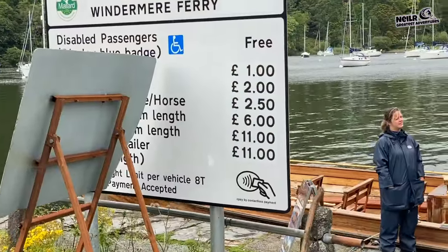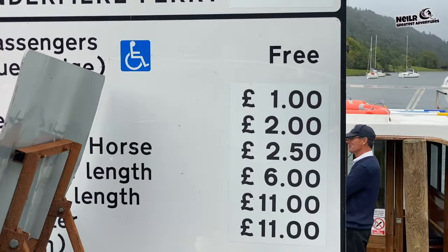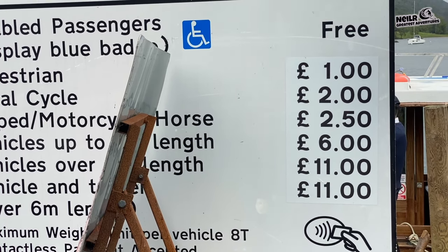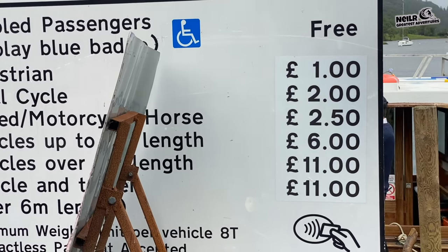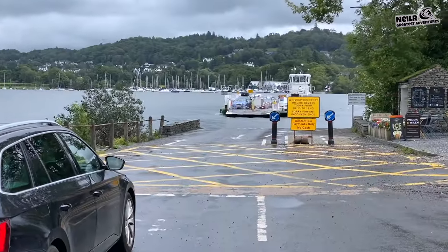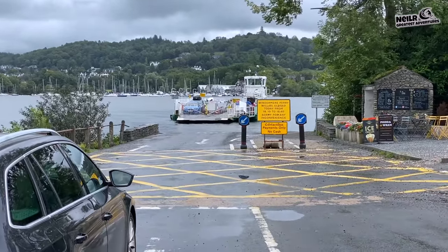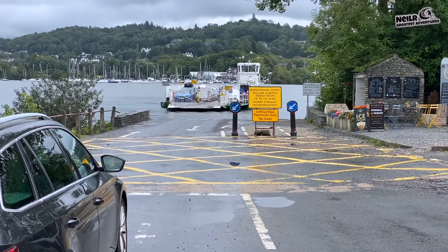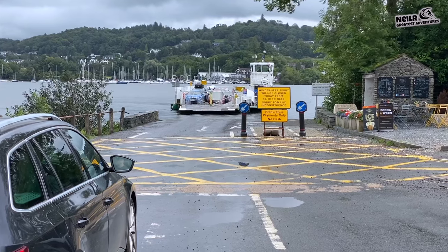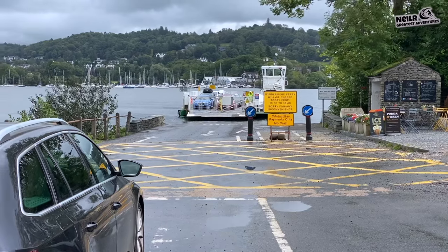You can pay by wireless as well, so contactless payments. You can only just see the sign there, but we've got £6 for a car, and mopeds are 250. There's the price list. This looks quite good for what we're going to be doing. I don't think I've ever done anything like this before, going on a ferry with the car. I hope we don't sink. Oh, I can just see there, contactless payments only, no cash. That's unusual, no cash at all now.